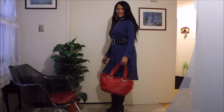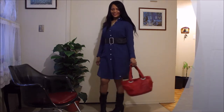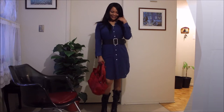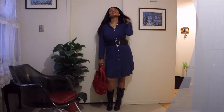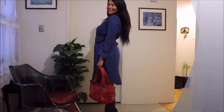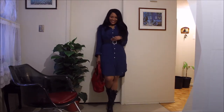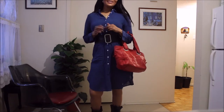So the piece I am currently wearing is, of course, this piece. I got it in a plaza from a vendor that sells linen stuff, and it's absolutely gorgeous. I love the cobalt blue and the white button-down details that you see there. And so I'm pairing it with my Zara belt. And of course, this bag, it's just absolutely fabulous.